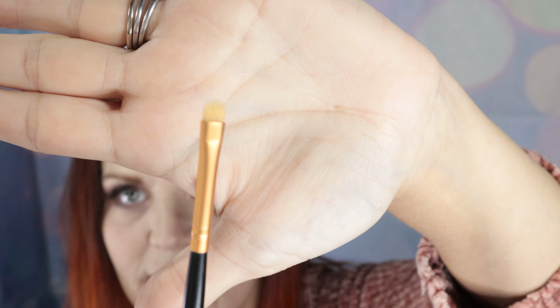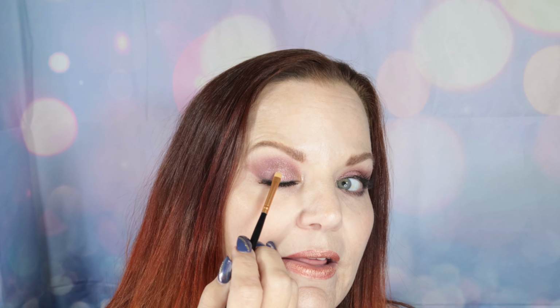Those are the 5. Now, if you can afford to do just a little bit more, there's 5 more brushes I recommend. And that is a detail brush, which is similar to that first flat brush that I showed you. It is very narrow, very small, perfect for getting into the corners of the eye right here, or again, under the lash line, or even highlighting the center of your lid. So a detail brush.